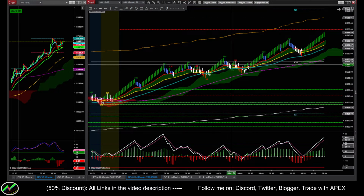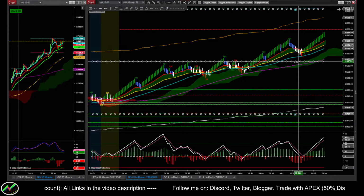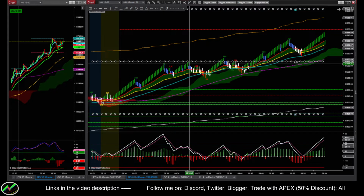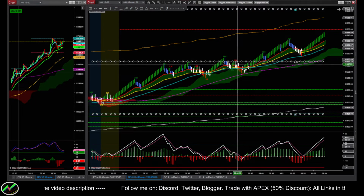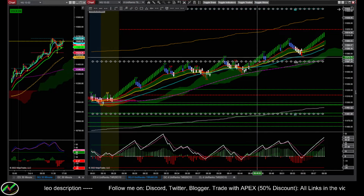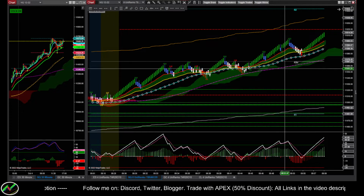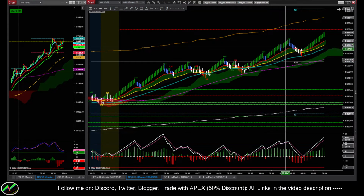Then came back down, started to move. See, here we have resistance again. And you see how it bumps into the resistance, bumps into it, and then finally it broke it up. It came back down, used now as a support on the R2M, and then kept moving.